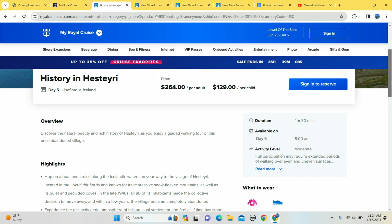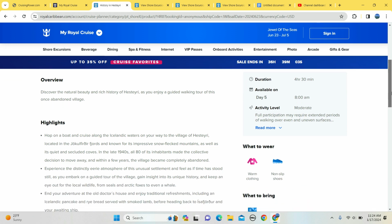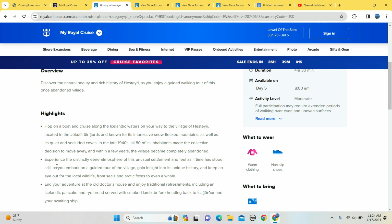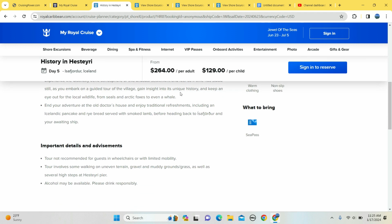$264 per adult, $129 for kids, 4.5 hours long, leaves at 8 in the morning. And if you're thinking about doing this, the items listed here is what you're going to see. Feel free to pause to read it if this is your cup of tea. And then you're going to end your day with rye bread, smoked lamb. There you go. And a pancake.